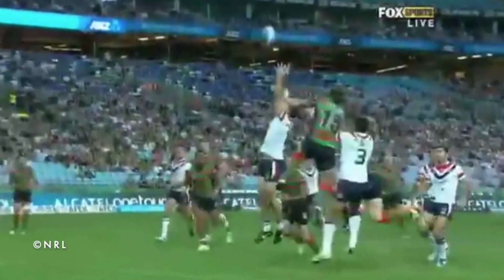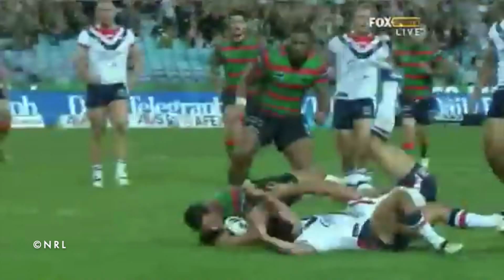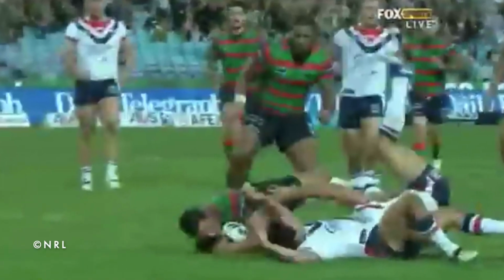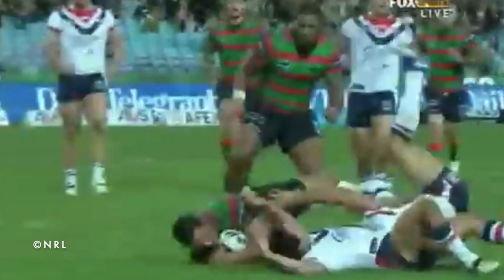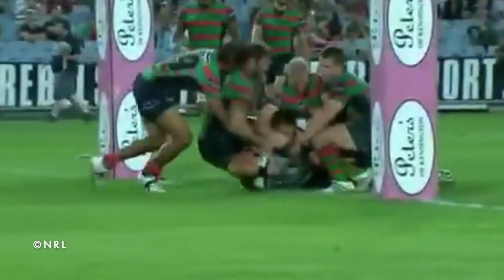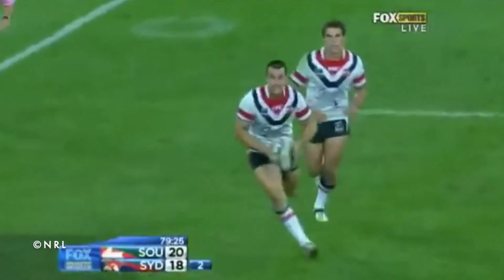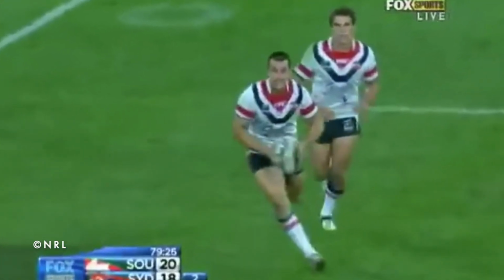replicate that same play as Mitchell Pearce kicked for Boyd Cordner to score and lock the game up at 12 all. A John Sutton converted try and an Adam Reynolds penalty goal would give the Bunnies an 8-point lead. With time ticking away, Roosters front rower Jared Waerea-Hargreaves crossed over with 2.5 minutes remaining, which meant the Roosters had 1 set to go the length of the field to win the game.